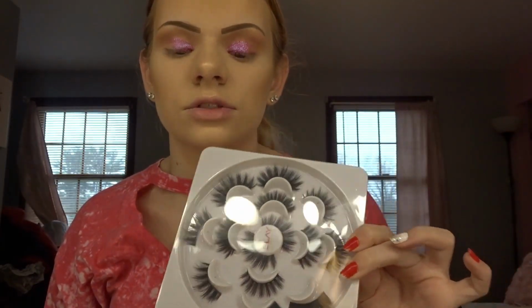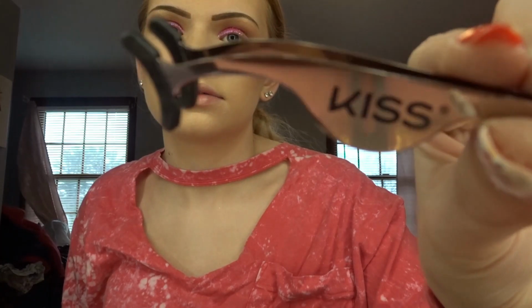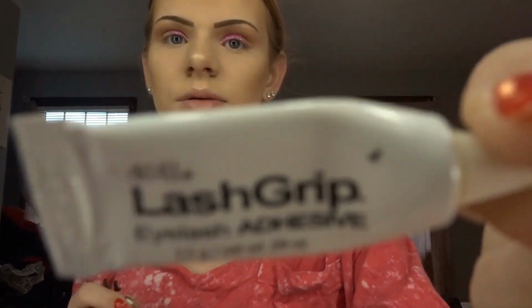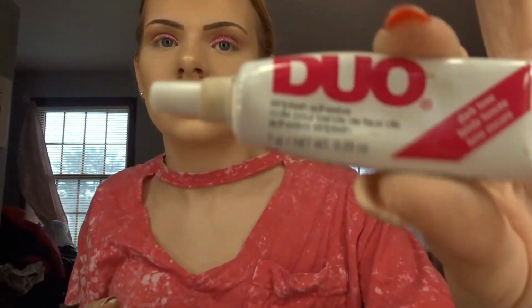I will show you guys the glue that I use and the applicator that I use. So I just use this Kiss applicator right here. It just has prongs like this, and I either use this lash grip glue, this duo glue, or I have used a glue called Ilor glue, and that was my favorite glue out of all glues I've used.